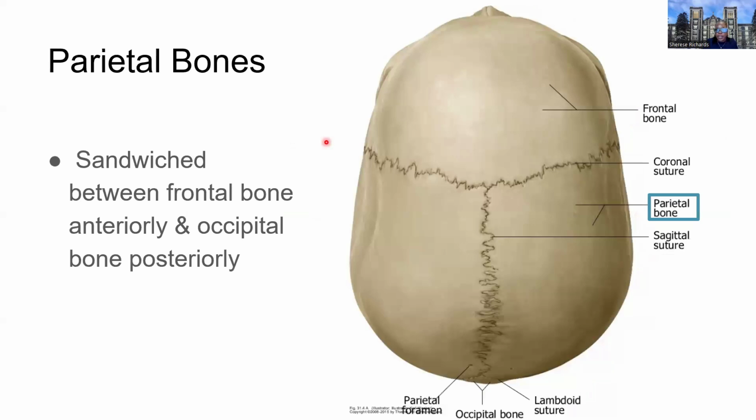Now, the parietal bones, again, found on top of the skull. These are found between the frontal and occipital bones, sort of sandwiched in between. And these are connected by the sagittal suture, and then separated from the frontal bones by the coronal suture and from the occipital bone by the lambdoid suture.